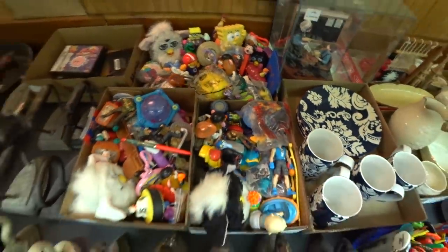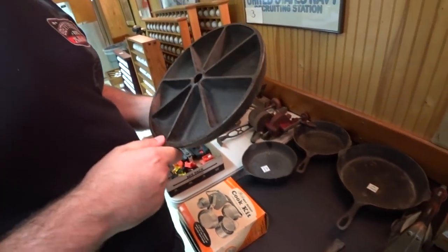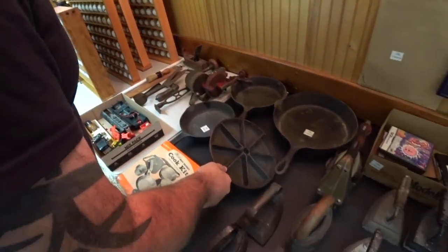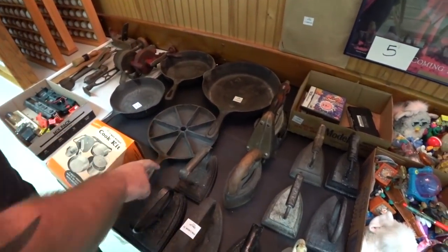Yes. I don't know. Cornbread's good. Whoa. I need that. I do. We have cornbread mix at the house. We can make some cornbread.